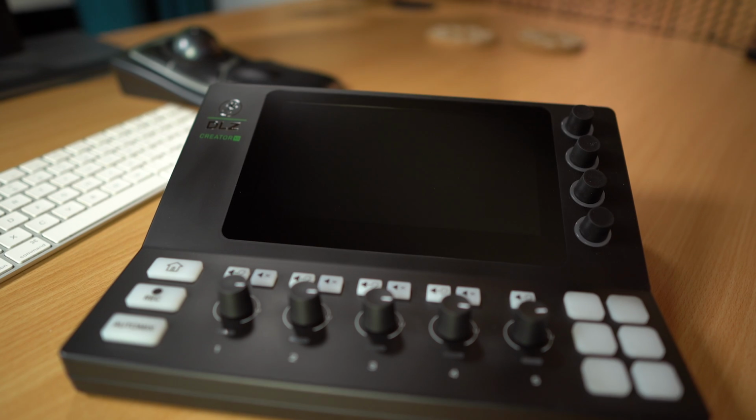So why do I like the DLZ Creator, and why am I not recommending, for instance, the Rodecaster, even though Rode and Mackie, confusingly, are now the same company?